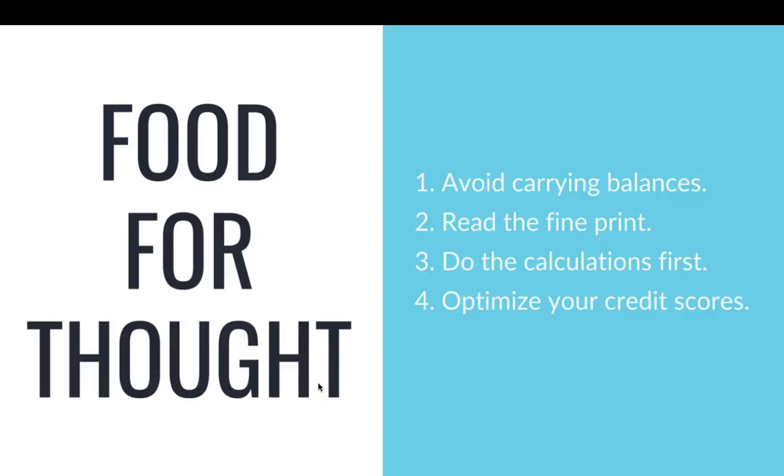So do the calculations first, find out how much you make, how much you can afford, how much you're willing to spend, and then you can figure out what type of loans you should be shopping for. The loan shopping process is something that you should have control over. You should not give that control to banks, because if you do, you won't get the good end of the stick. So do your research first. And then the fourth point, of course, is optimize your credit scores. The better your credit scores, the more money you're going to save.